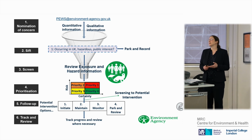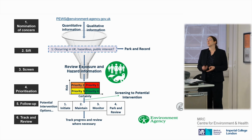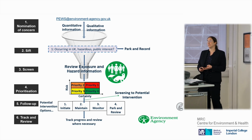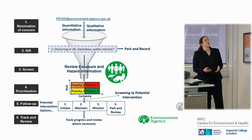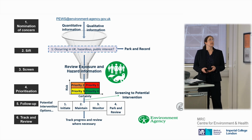The next step is we look at sifting a substance. We look at whether or not it's occurring in the UK. We look at whether or not it's hazardous by looking at some of the high-level properties. And we look at whether there's public interest in the substance. At that point, it's sometimes possible that we're able to park and record the substance because it's been demonstrated not to be hazardous, or not here in this country, or something that we need to worry about here. The majority of the time, most substances are going to need to have more work done. So they're moving on to the next stage of looking at screening.